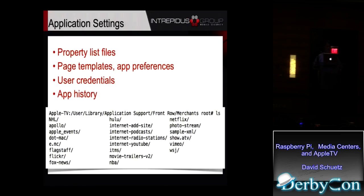I also looked at how application settings are stored. I mentioned that all the apps run in the single Apple TV binary. So unlike most iOS applications where you get an entitlement to the keychain and you can write credentials to a keychain and only this app can read it, they're all running in the same context. They all have access technically to the same file system data. So there's JavaScript calls that get called to the Apple TV binary that then reaches out to the file system and stores and retrieves preferences from the file system in this long path, Library/Application Support/Front Row/Merchants. So if you go into the Netflix folder there, you'll find a preferences.plist, which has got all kinds of information.